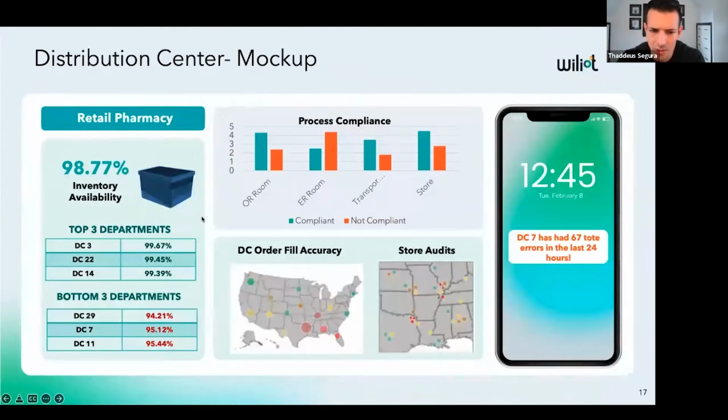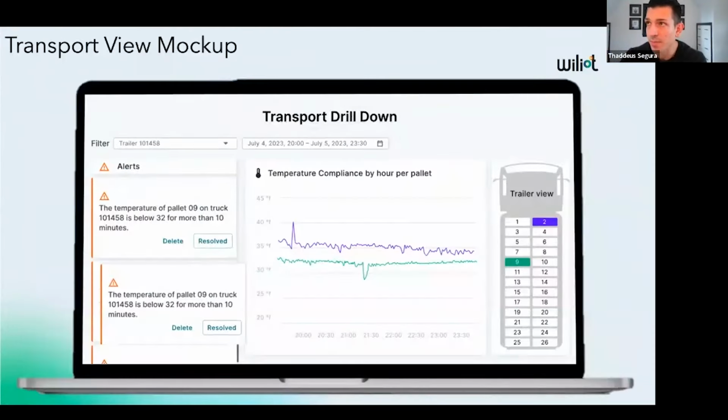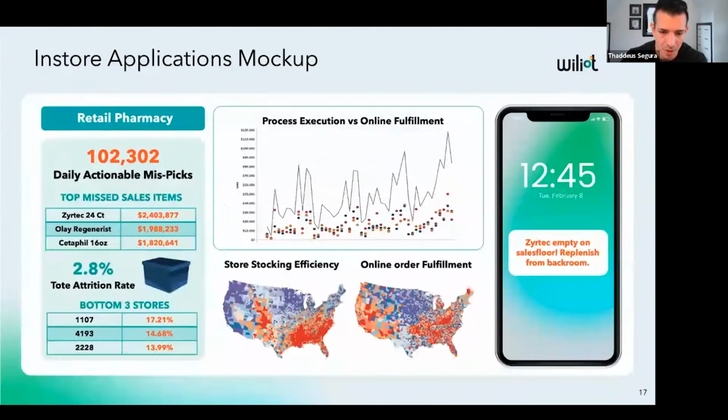Finally, I can't show you real dashboards because they are proprietary information, but you can take all of this and turn it into dashboards so that you can monitor this information and, of course, turn these into different types of alerts. That can be for upstream. It can also be for transportation. And you can also do all sorts of aggregate views if you want to track what's going on in the store as well to understand process efficiency, process compliance, et cetera.